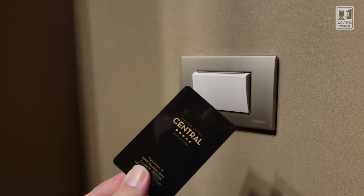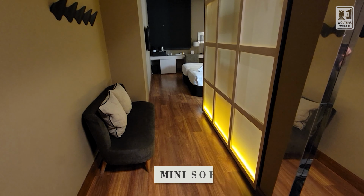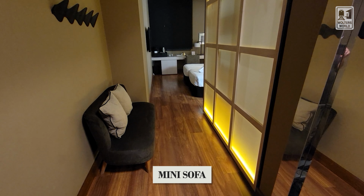What's nice in my room, when you come into the room, you do have to use the key card to turn the lights on. You have that. But there's a nice little mini sofa, love seat there to sit on if you want to relax and take your shoes off and those things.